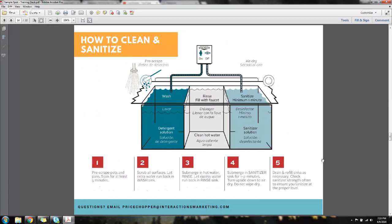So in every store in the food service area, there should be a 3-compartment sink. And then here's instructions on what you need to do. In the first one, this is your detergent solution where you wash. The second one is rinse, and this is just a rinse with hot water. And the last one is sanitizer solution, and you dunk it in there and then you air dry.